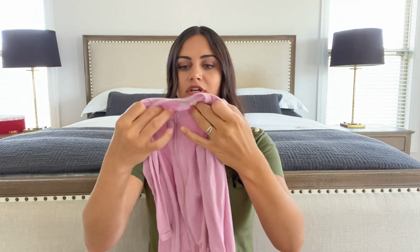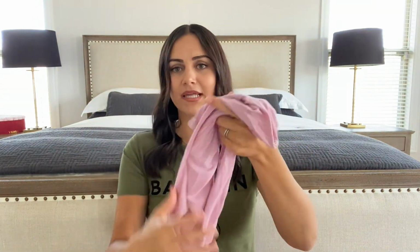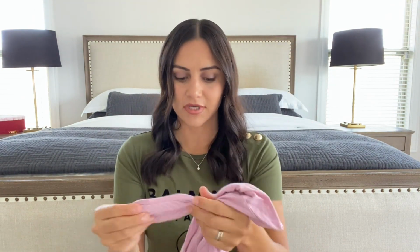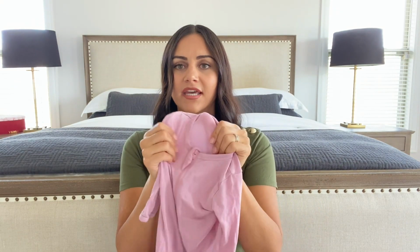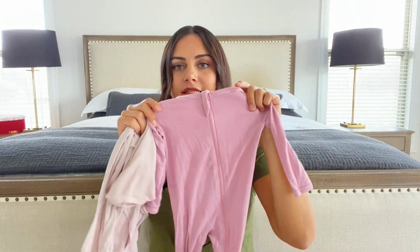And they are so soft. I love the way these feel. And I love the way my baby looks in them when she walks around. It's just the cutest thing. They have little grips on the feet, which I love. You guys know I love that. They're very thin, breathable. I have these in probably every single color. I have so many of these. Like I said, with the zipper and with the buttons.